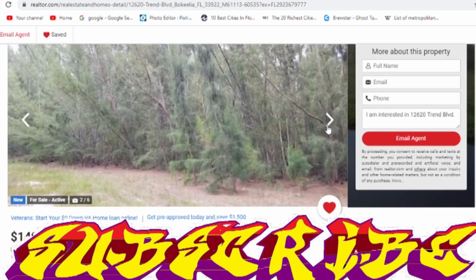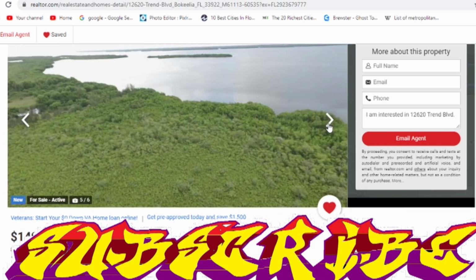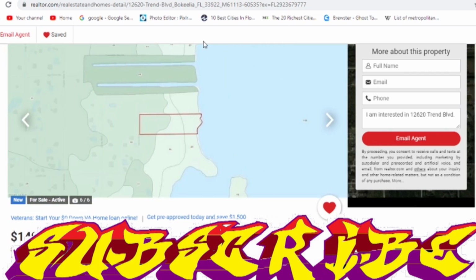It does have Australian pine trees, out of all things, the most horrendous plant there is on the earth. So you got mangroves, which you're probably not allowed to remove easily without permits and extensive. Who knows? I'm just giving you guys a general idea. Don't take anything that I say as factual. Take it as opinion. But anyways, mangroves and Australian pine trees. So horrible combination of plants on that property. Not sure what you can do on it, but it is a big piece of land.